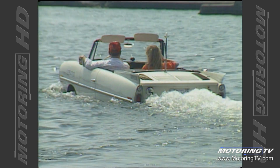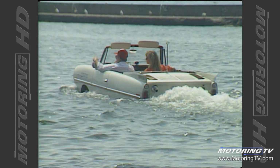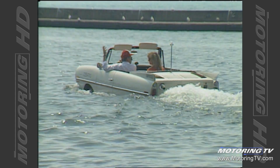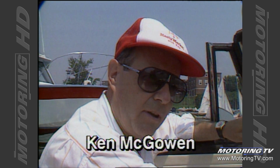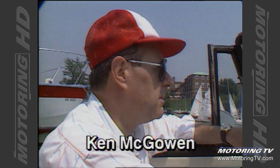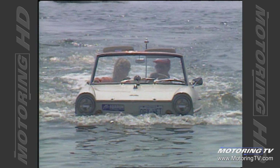It's got a hull. It's a completely sealed hull, and so the same as a boat. It's registered as a car and a boat. So if you see the numbers on the side, those are the numbers that all boats must bear. So when you're in the water, you're a boat. That's right. And now, of course, you have to comply with all the boating regulations, and you have to be equipped to be a boat.